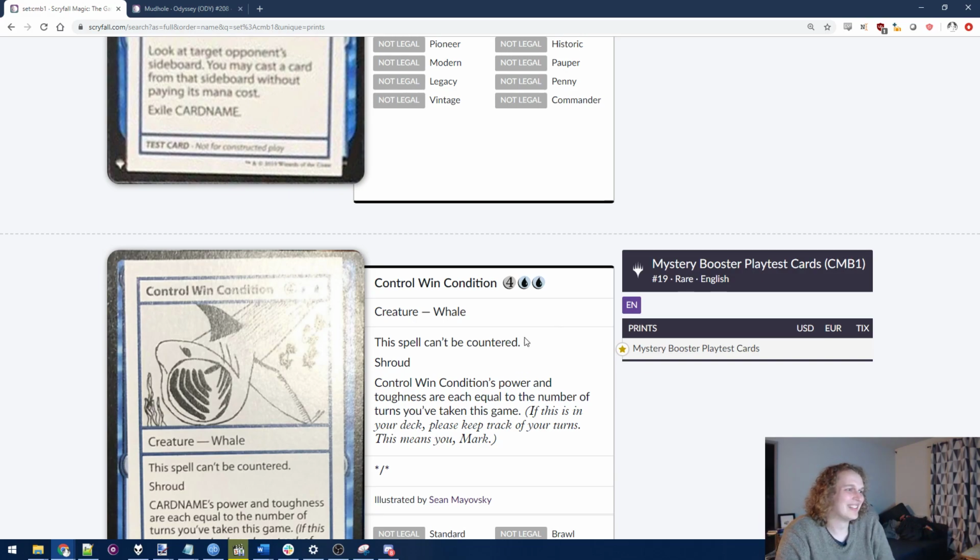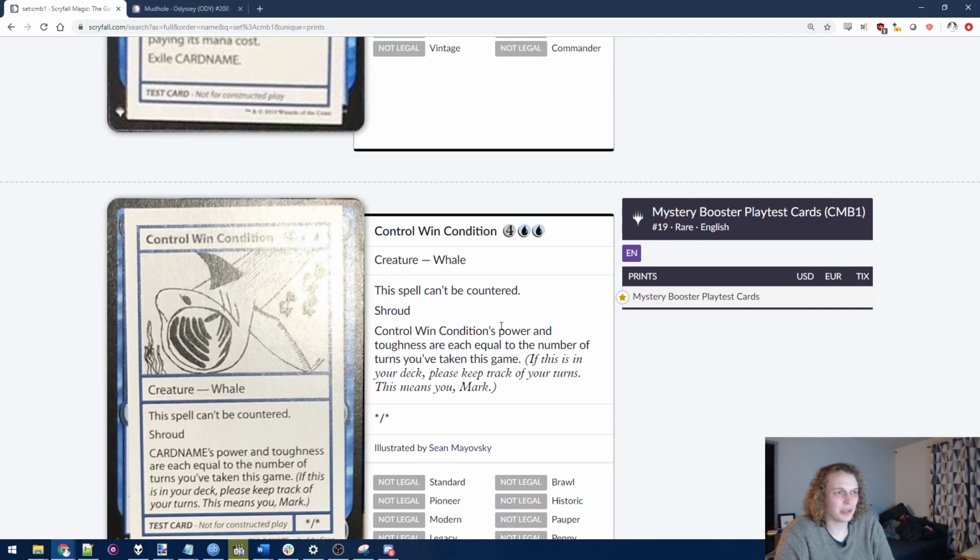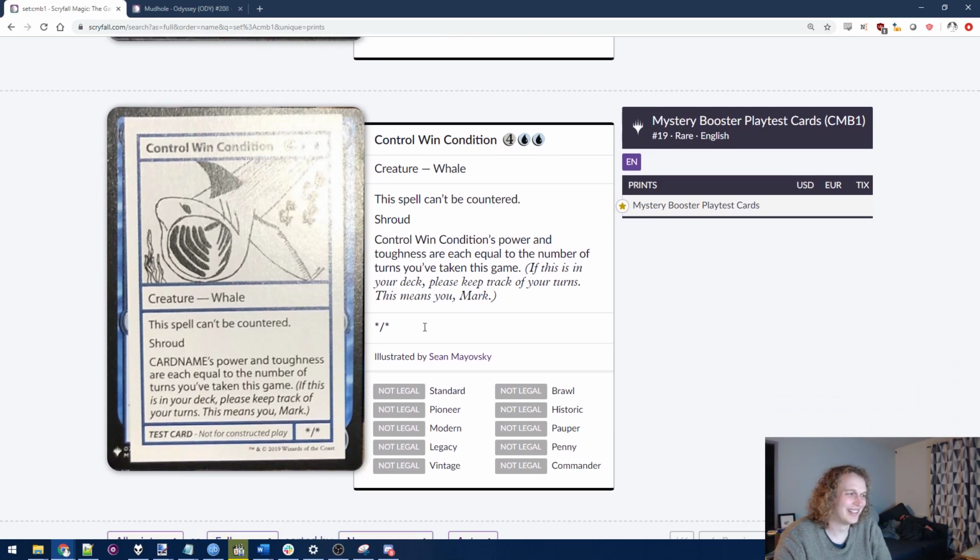That's what it comes down to. So yeah, this thing is about as good as a control win condition you could ask for. It'd be nice if it had some sort of evasion, but evade what? You're supposed to counter everything. Draw-go, baby. Yeah, this thing would probably be really widely hated if it existed.